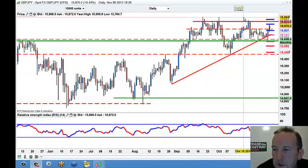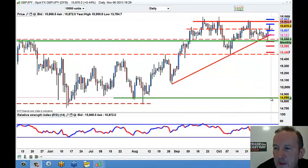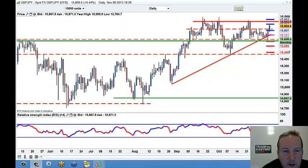And with options expiry, who knows? Maybe 160 on the pound yen is the expiry. We'll keep buying the pullbacks, and we'll find out if that's the case.